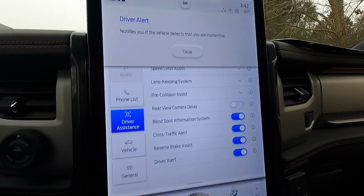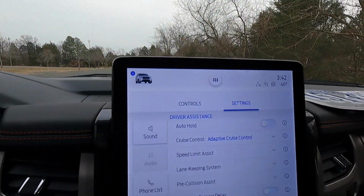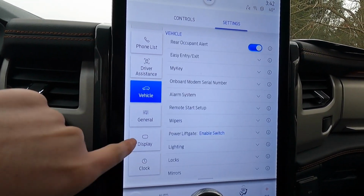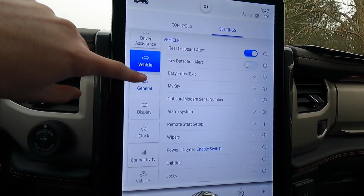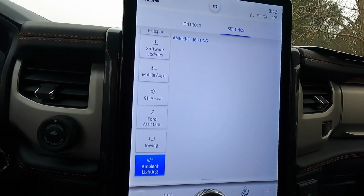Let's see what driver alert says. It notifies you if the vehicle detects that you are inattentive. That is pretty cool. Then you can go in between your different vehicle settings. You can go into your general settings. You can go into your display settings and your clock settings and all. There are a bunch of different things. I mean, look at that. You can turn your ambient lighting. You can go into ambient lighting.